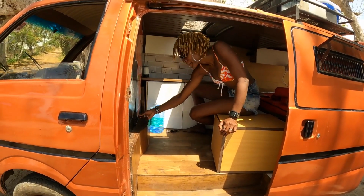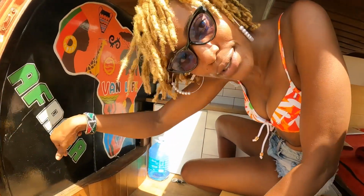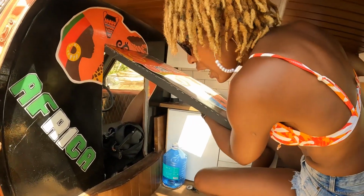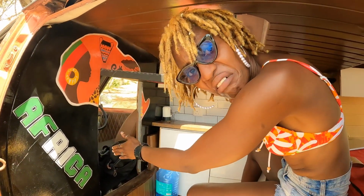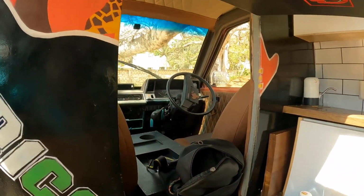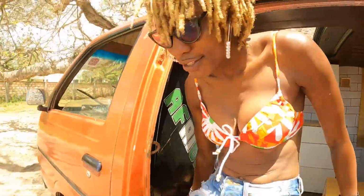But first, I want to show you how I crawl into the sitting room when I don't want to go out to access my sitting room. And it is through this place. Ow! Ow! I crawl in, and well, I am thin enough to be able to crawl in comfortably. Isn't that amazing? Yeah, it is amazing. Why is my bag there? Okay, so the sitting room.